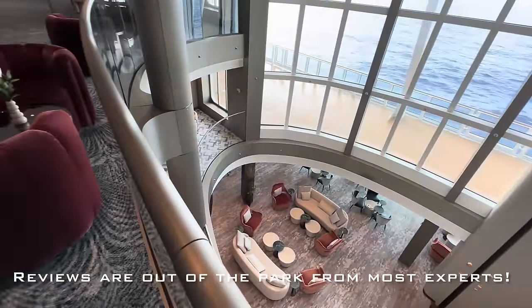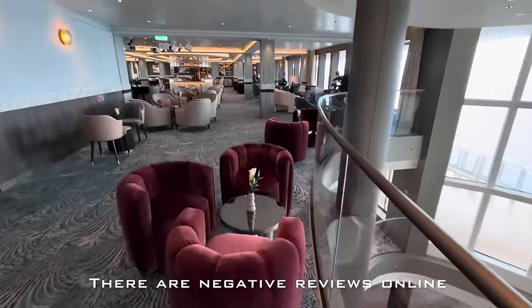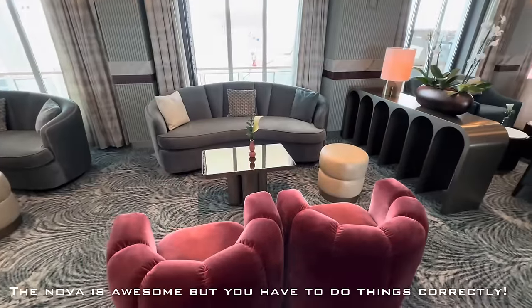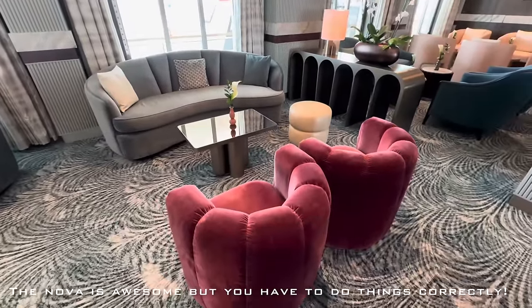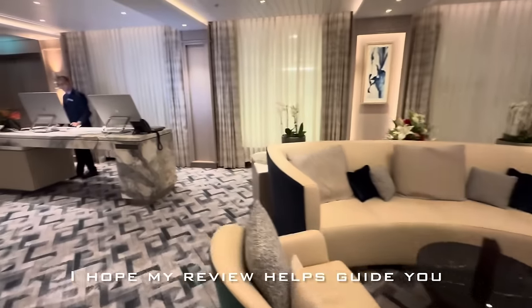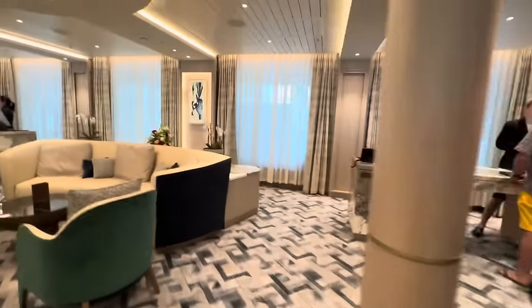And while the critics have praised this ship, some negative reviews on the Nova have been left on some online sites, which has actually concerned some of my clients. But based on my experience and every single return client I've had so far from the Nova, the reviews have been impeccable. And of course, I know there's no such thing as perfection. There's always going to be something wrong here or there, but my experience was absolutely a positive one.